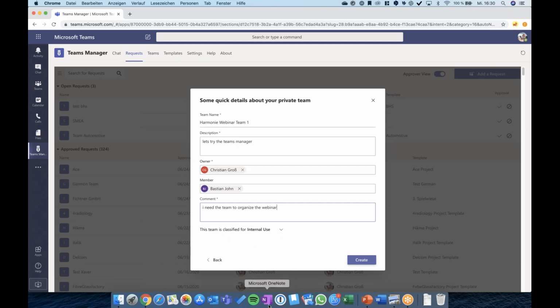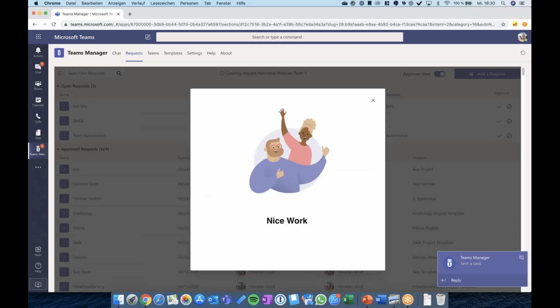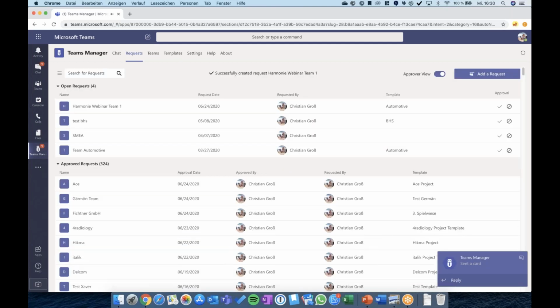And if you use classifications in your Teams environment, you can say, okay, confidential or public, and say, I want to create it. And what we tried is that the Teams Manager has completely the same look and feel as Microsoft Teams. So the users of Teams don't have to learn something new. We try to copy the dialogues or make them better than the normal dialogues. And what you see here now, because I am the approver as well, I can say, no, it's not a good idea, or yes, I can approve it.